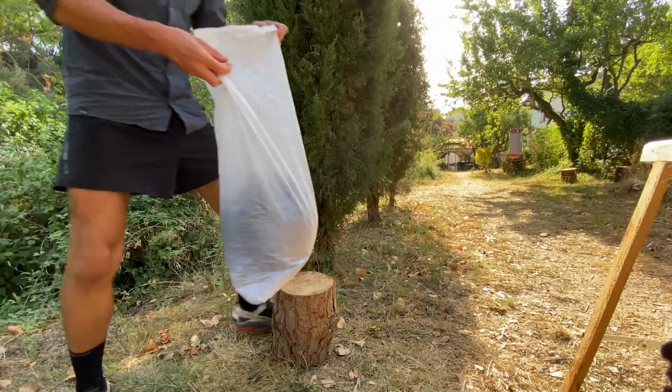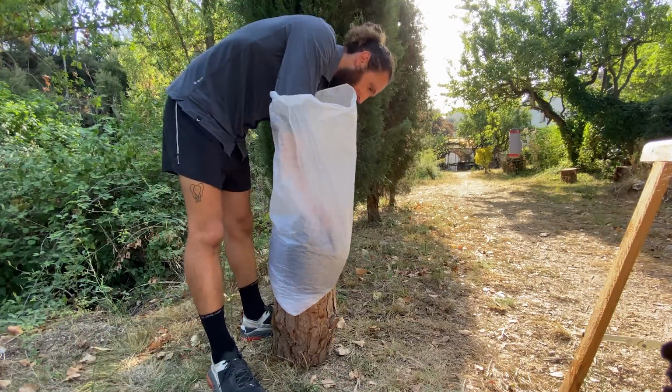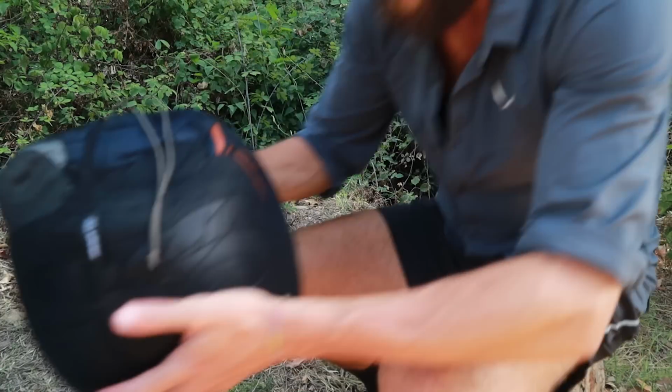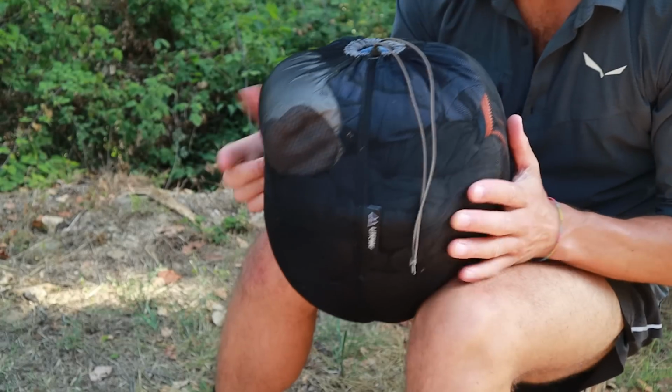Okay, last thing in my pack, and this is basically just all my nighttime kind of comfortable things.